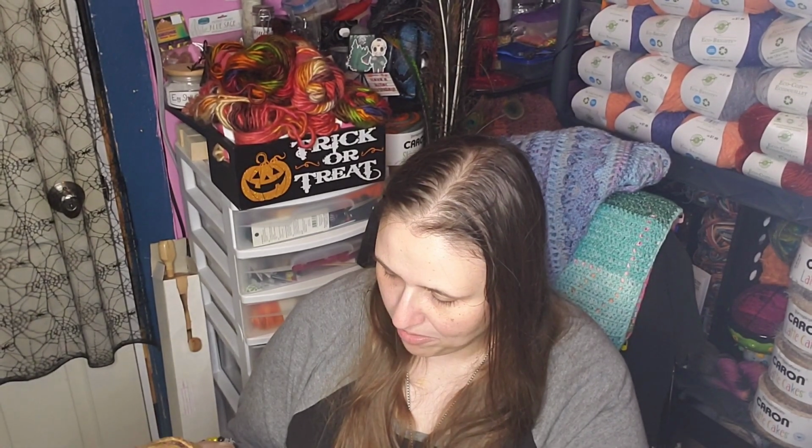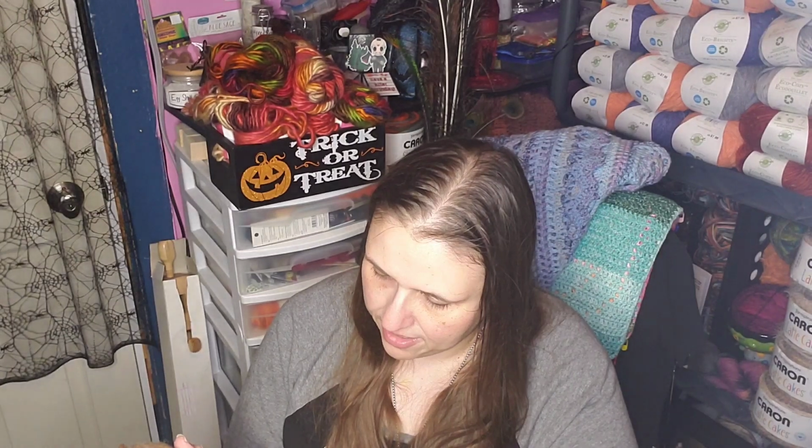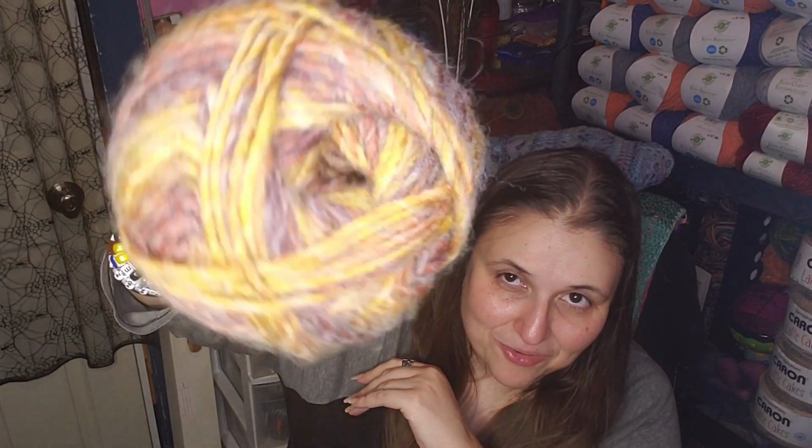The color's Autumn Maple. Where is it made? It is a 5 bulky. Made in India. The suggested needle size is 6.5 millimeter, which is a US 10.5. The suggested hook size is 6.5 millimeter, which is a US K or 10.5. And care instructions are on the reverse side of the label. It looks like do not iron, do not tumble dry, sorry. Wash in cold only, I believe, because it's wool, so you don't want to felt it.